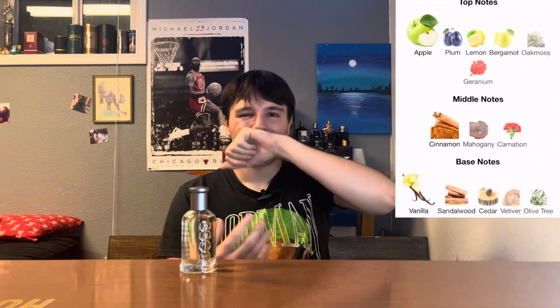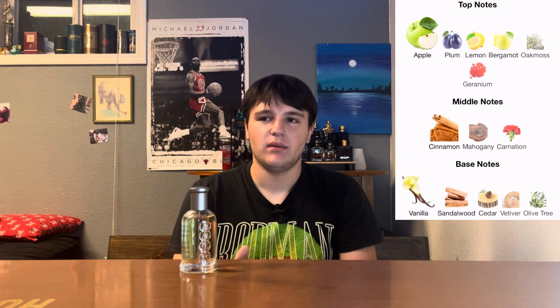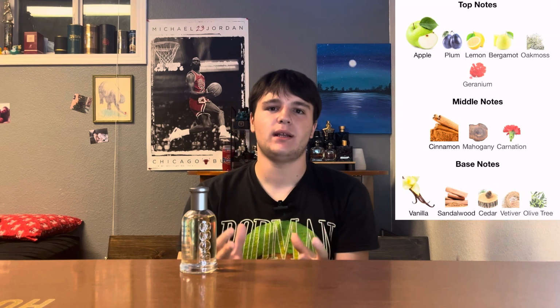If I really had to sum up the scent profile, you get that apple. It's woody, has some cinnamon. It's more of a softer cinnamon, if that makes any sense. It's not a spicy cinnamon like in a fragrance such as Rasasi Hawas, where it's a fresher fragrance, but it still has a slight spicy cinnamon in there. It's a very nice sweet cinnamon. But honestly, am I impressed with this fragrance?